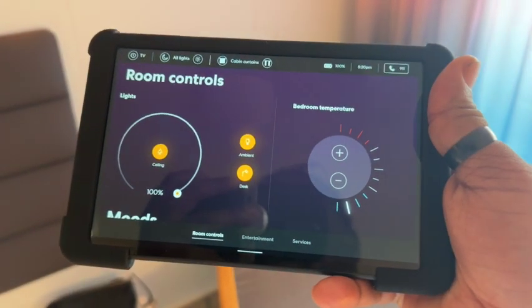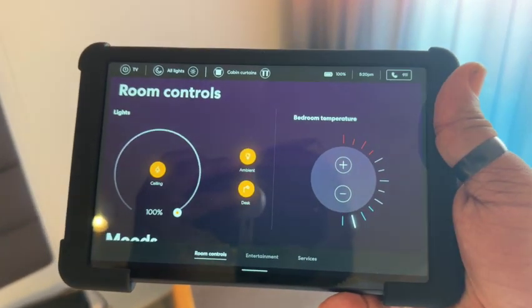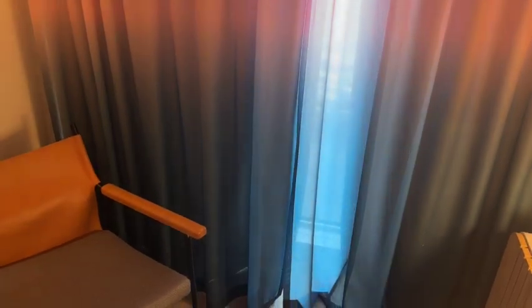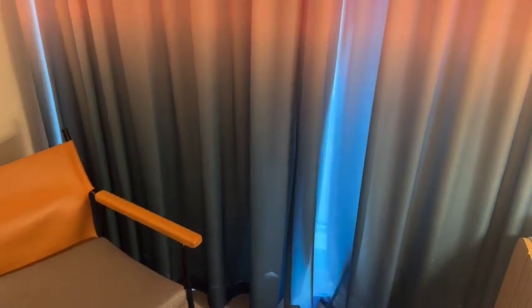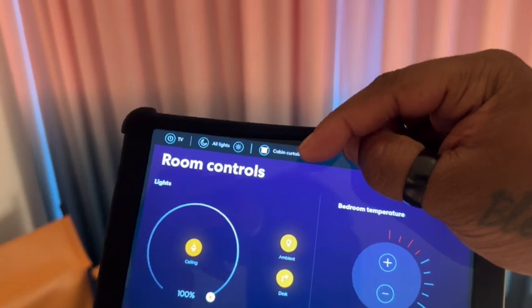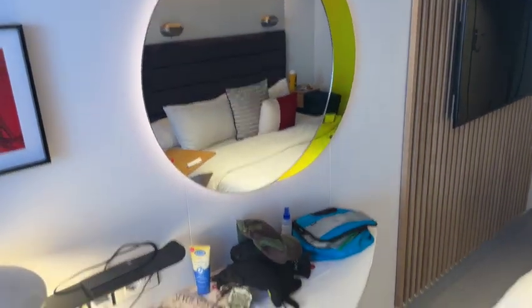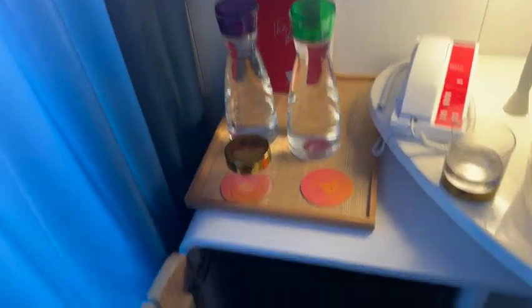It also got room control. Control the lighting, the temperature in here, and also close the curtains. Open the curtains. On your little desk, it's your mirror, your stool, and your refrigerator.